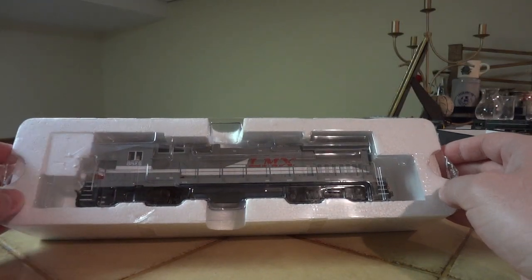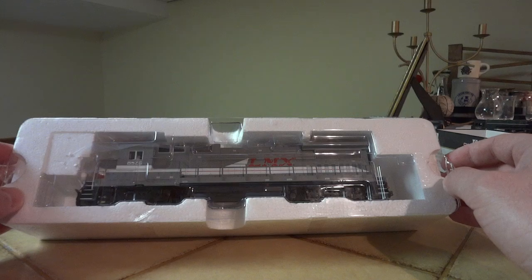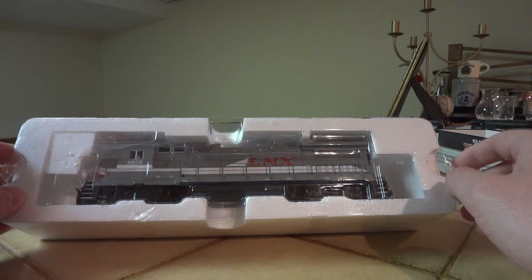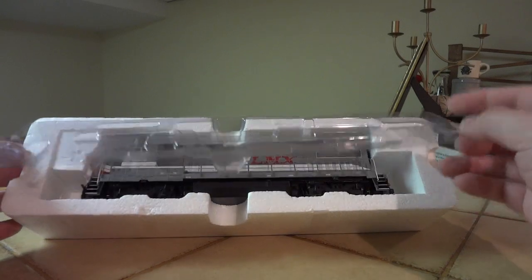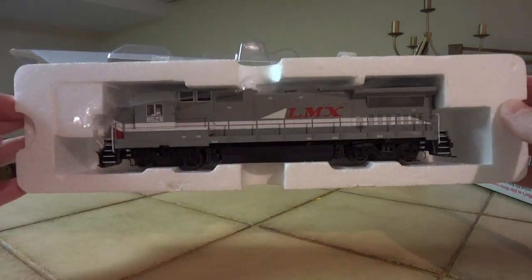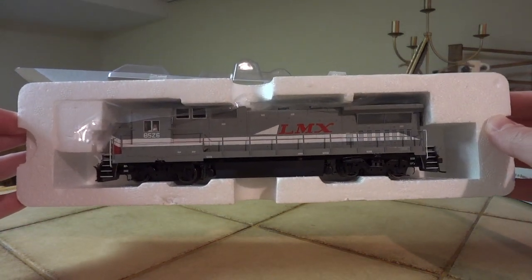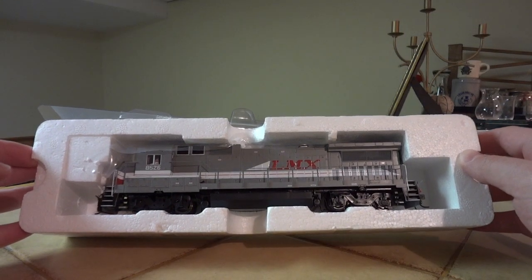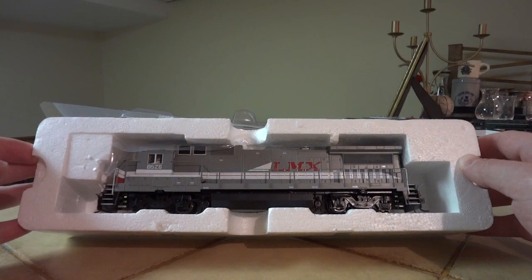I think Southern Pacific had these locomotives as well. They had about 40 of them, but 102 of these, which was the largest number of all of them. And unfortunately, Atlas has not made this locomotive in quite a few years. They only did it once, and this engine, I believe, is something like several years old.